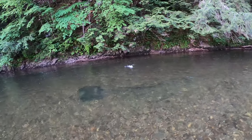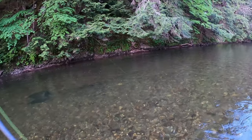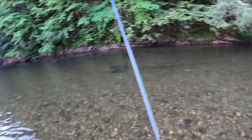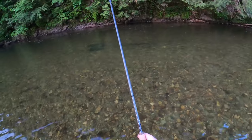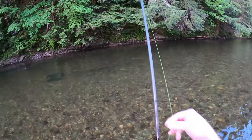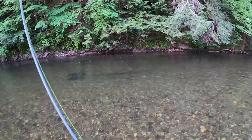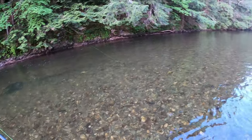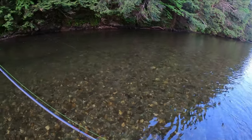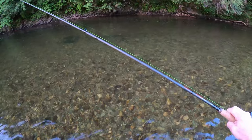Oh, fish. Second cast of the day. Oh my God, that scared me. I thought we had a giant. But oh my gosh, 30 seconds. It's 5 in the morning. Oh my gosh, a beautiful brown trout on the River Soldier. Olive River Soldier, you guys have to pick these up.